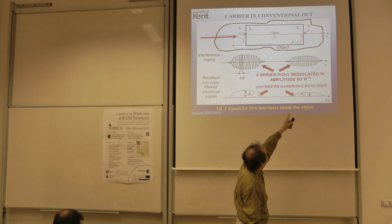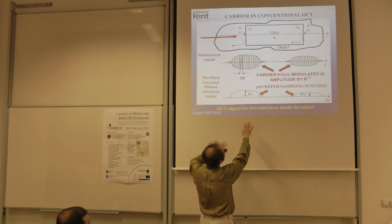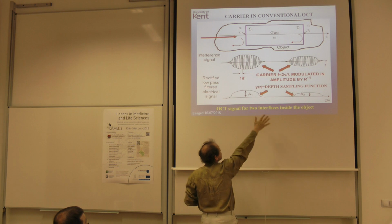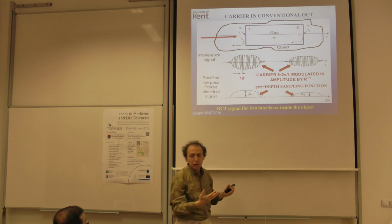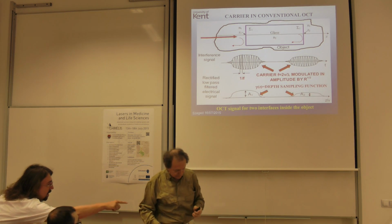Each interface will have the fringe pattern as before. So now you have these two fringe patterns. You eliminate the oscillation by rectification, and you get two peaks. And the amplitude of those peaks will correspond to the reflectivity of each interface.